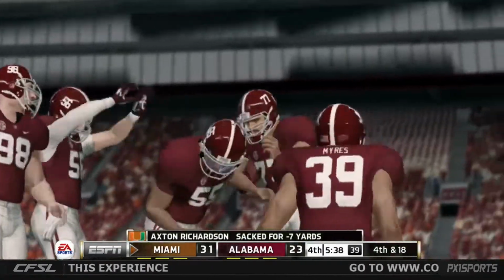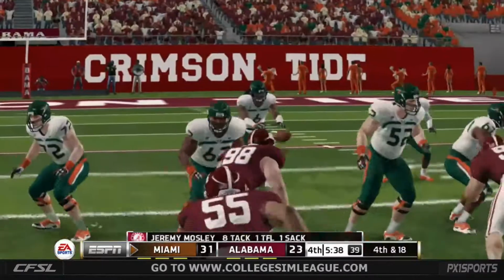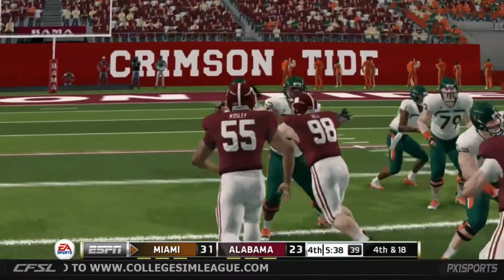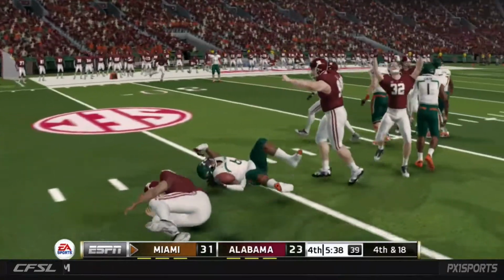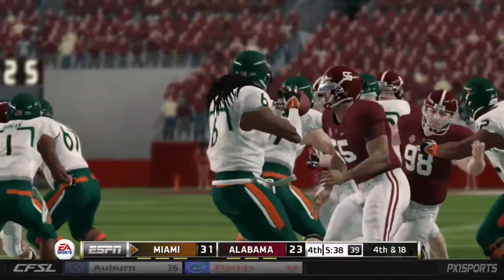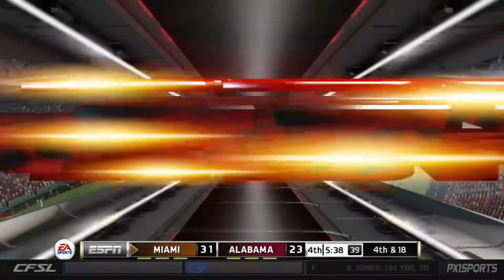Jeremy Mosley in the house as he gets through for his first sack of the night, and that will bring this Miami drive to an end. Another 3rd down play stop by another big name middle linebacker, Jeremy Mosley. Comes in with a big sack. 4th and 18. Miami's going to have to punt. Alabama gets the ball back.